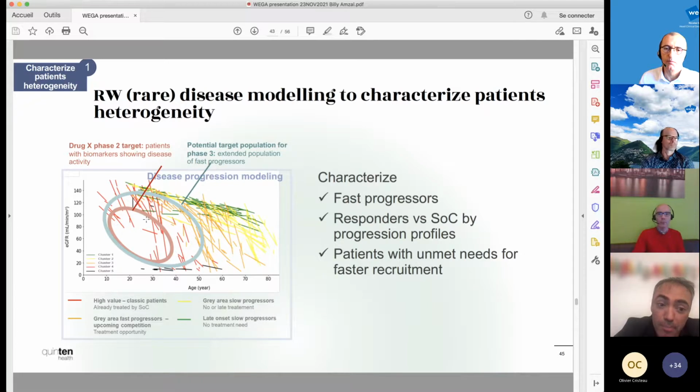So we started by expanding the initial target population for this drug that was really focusing on very fast progressors. But as you see in this real-world data profiles of progression over time, you can see that the original target was very limited, very restrictive, too restrictive. So basically suggesting that there would be severe recruitment issues here. So you would like to enlarge, enrich the trial, but still maintain, of course, the probability of success by focusing on the fast progressors that would respond best to the treatment. So classification algorithms were applied on progression profiles and progression rates, allowing to enlarge these targets.